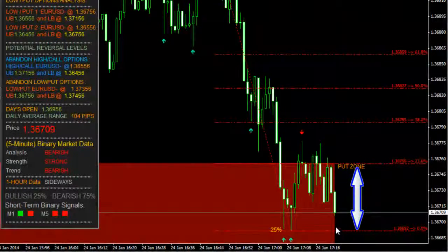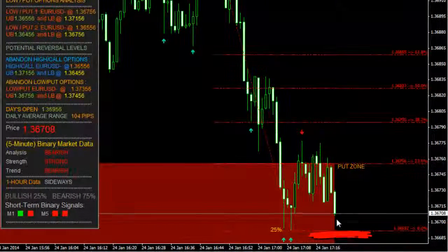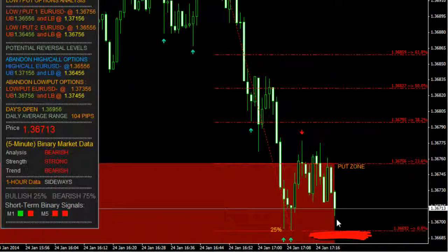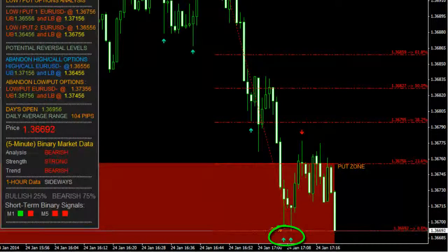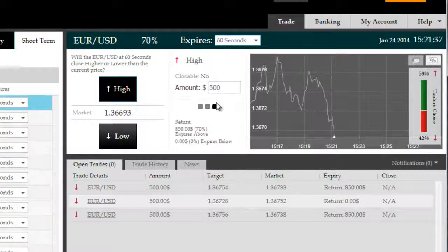So since we're approaching that target of 1.36592, we're going to wait for this to hit that target or come very, very close to it. And since we see those two reversal bars at the left at that retracement level indicated by Saturn Pro, it is of the opinion that we will look at a very large retracement here. So let's go counter trend, high, 500, buy.